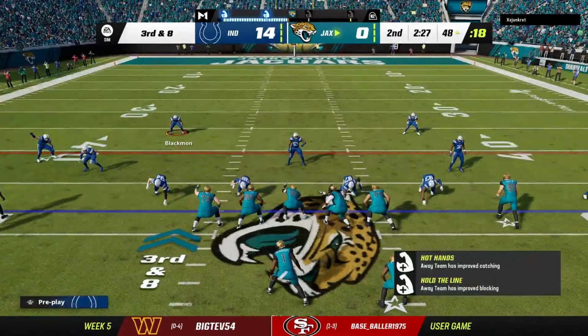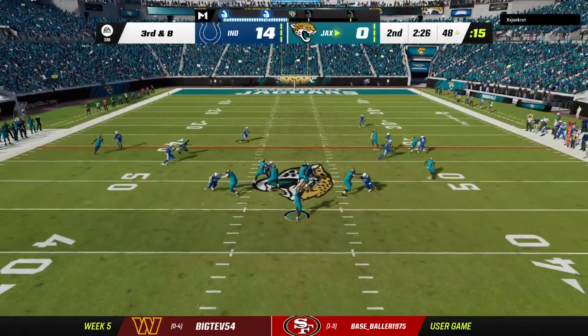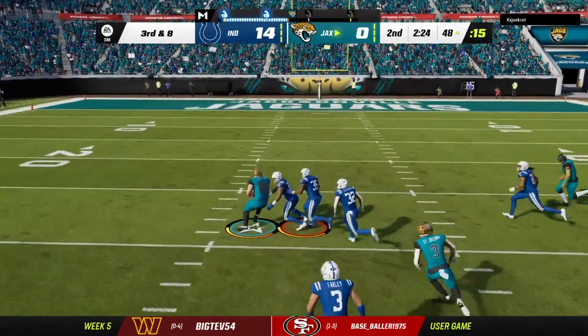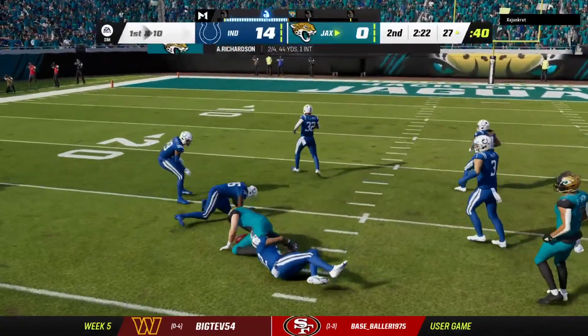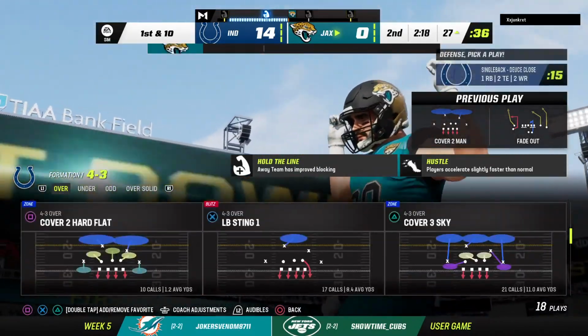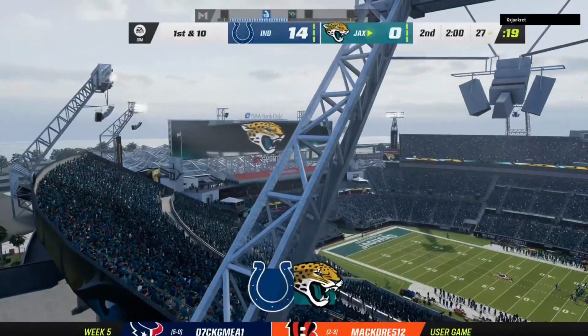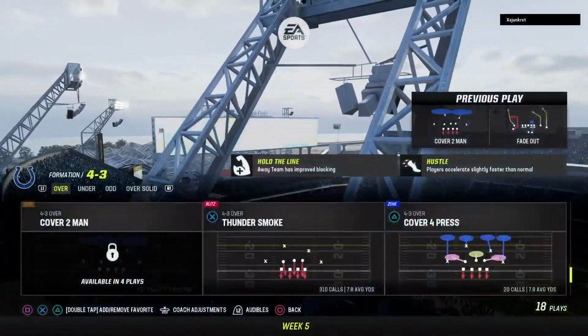Panther 11. They're going to look to throw. That ball caught. It's Mark Andrews, the tight end. And they'll get him to the ground. He has another first down at the Colts' 27-yard line. 2 minutes to play. First half. It's 14-0.